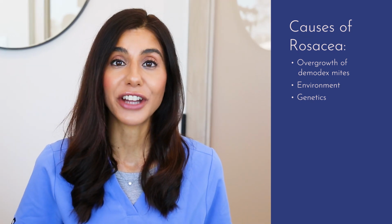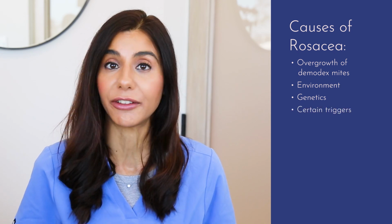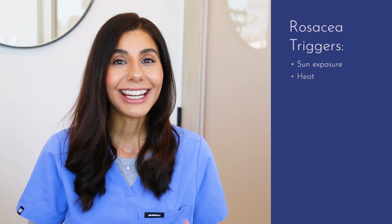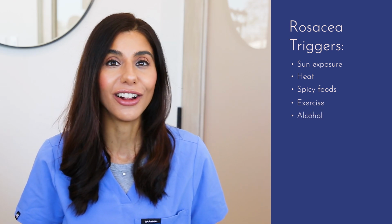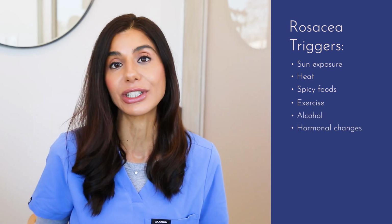Another important thing to understand about rosacea is that there are oftentimes certain triggers that will make it flare. And these include things that help to vasodilate those blood vessels and really get the body's temperature up. So sun, heat, spicy foods, excessive exercise, alcohol, hormonal changes. These are all things that can trigger your rosacea to flare.